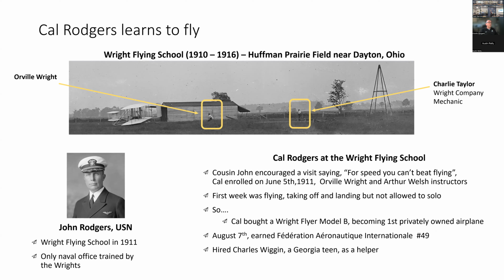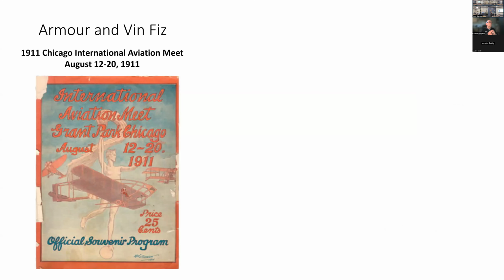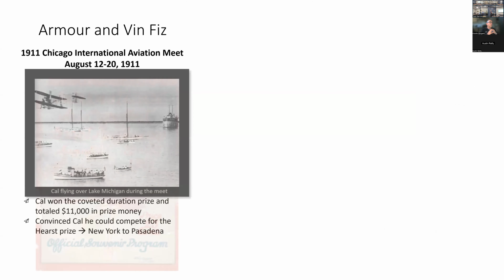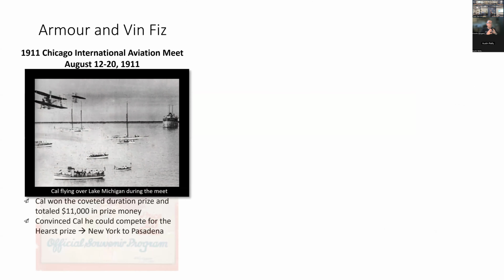So now Cal has a plane. He has his pilot's license. It's the summer of 1911. And what he does is he goes to the Chicago International Aviation Meet because he now wants to demonstrate some of his skills and compete in some of these competitions. And in fact, he's quite successful because he wins a number of prizes, especially the coveted duration prize, which means staying aloft for the longest period of time. And here's a picture of him flying over Lake Michigan during the meet.